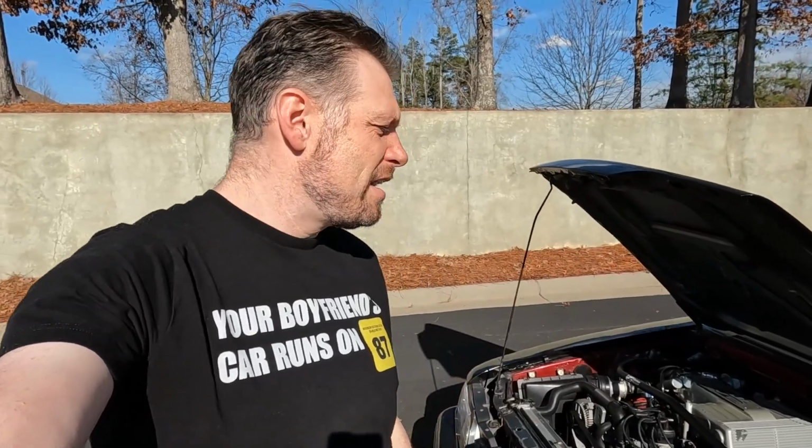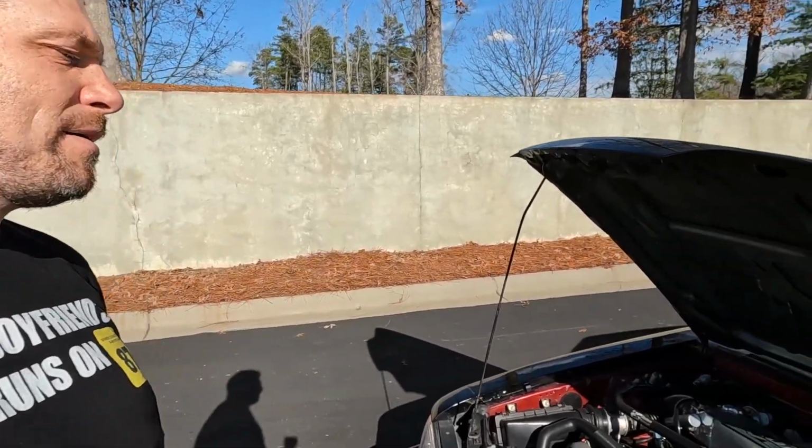If you know what normally came in these GT40 crate engines, put it down in the comments. It's definitely an alphabet cam. I know it's not a B. I think it's an E or an F. I know X is the high end. It's probably an E or an F.